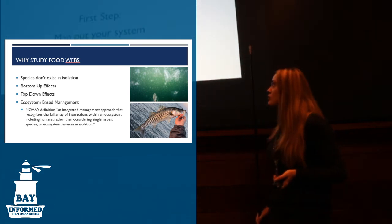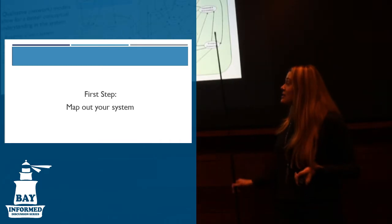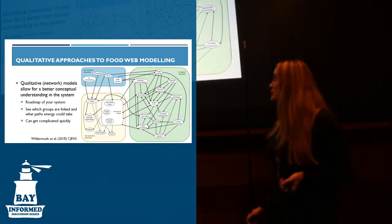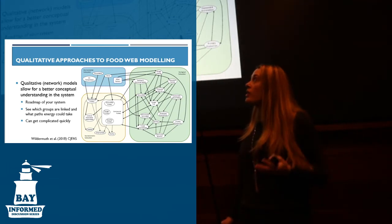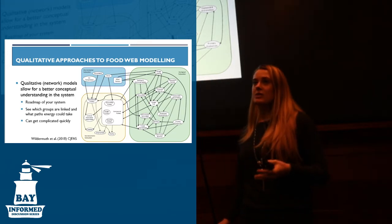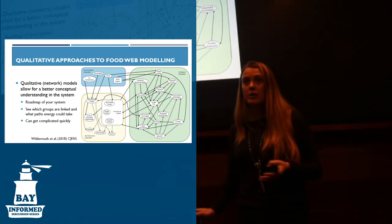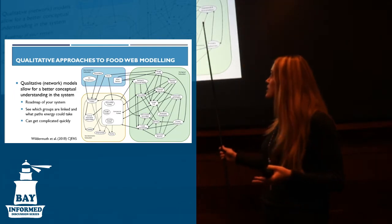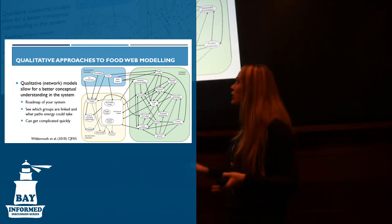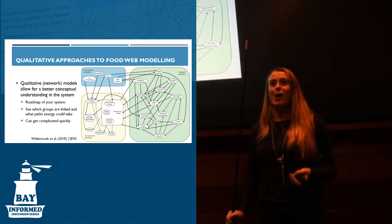So step one in creating our little food web is map out your system. This is an example of a Georges Bank ecosystem from Wildermuth in 2018. So this is just a qualitative model, also called a network model, that is just kind of the map of the system for better conceptual understanding. So you can see what kind of groups you think are important and what groups may link to any other ones. So in this one we have some forage fish, we have habitat, we have the fisheries, we have temperature, and all of these things trying to see how they connect to each other. But obviously it can get very complicated very quickly.